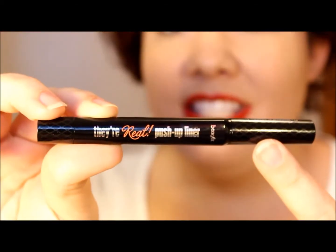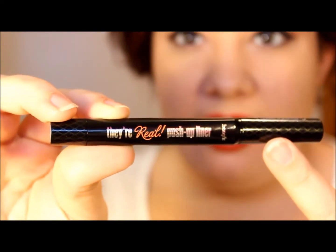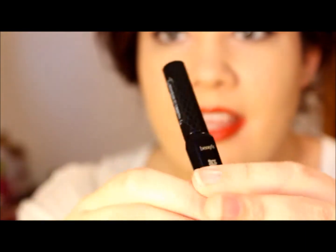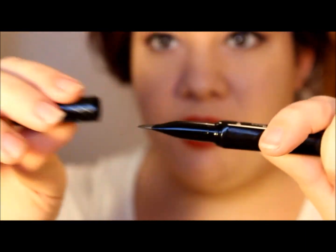So I'm going to zoom in. I'm going to show you the tip. That sounded dirty. So this is the packaging. Like I said, it has the fishnet design on the top and a little bit on the bottom here. This is where you twist it. And I'm going to turn around and I'm going to twist off the top.